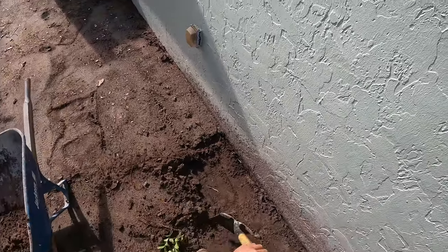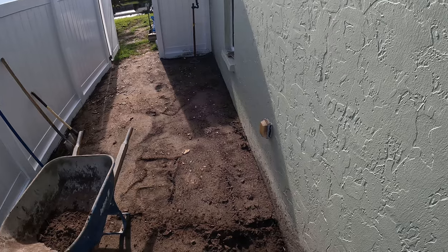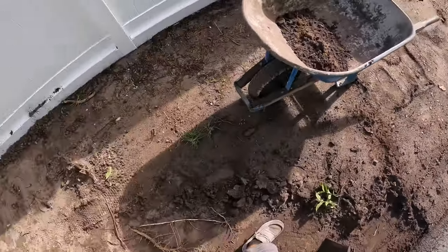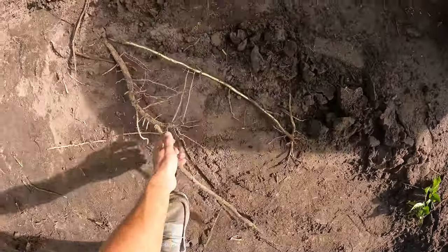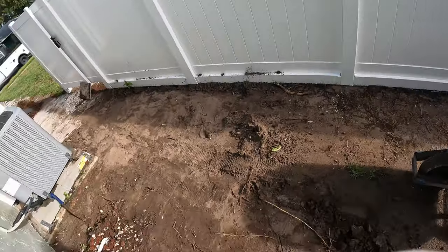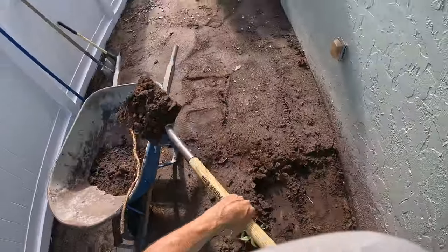Scalping areas with a shovel is never fun, but at least this isn't grass. Scalping grass with a shovel is a lot worse than taking out some dirt. There are quite a bit of roots in here that I've found, but they're easy to chop, so it hasn't been too bad. Gotta look at the positives.